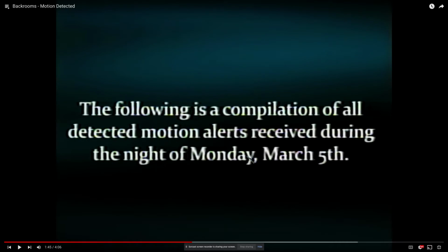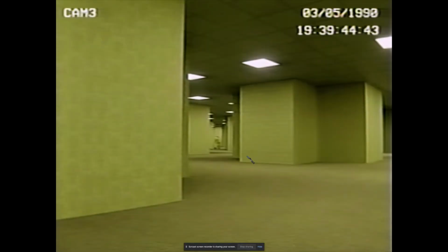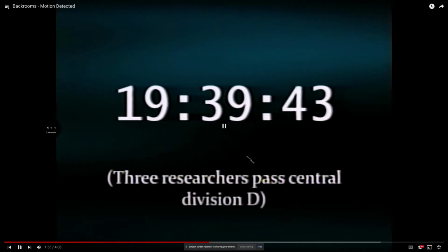Following is a compilation of all detected motion alerts received during the night of Monday, March 5th. So there's been motion detected.